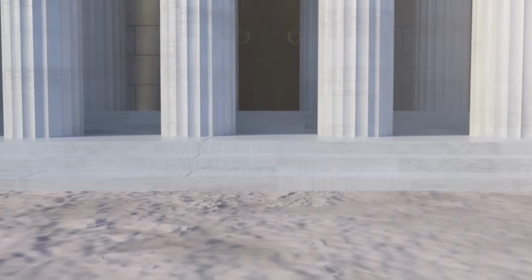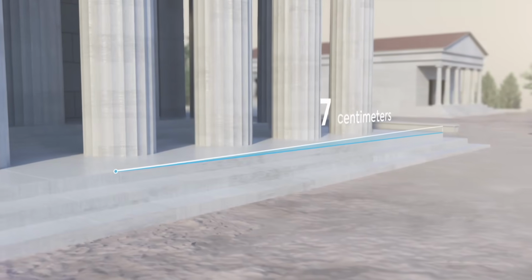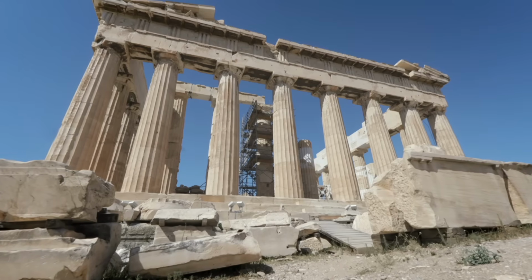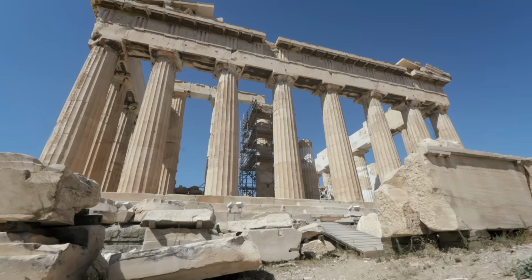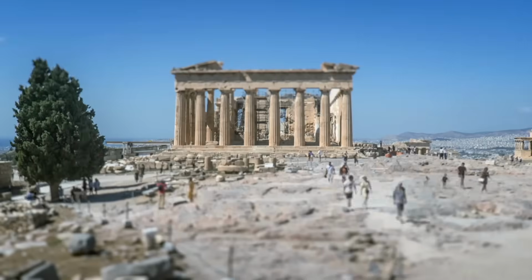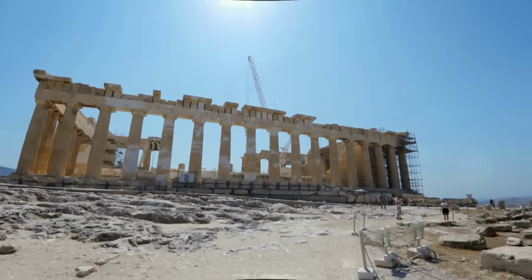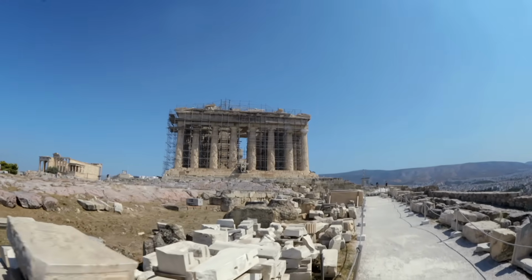These steps, horizontal to the naked eye, are actually curved. Their center is 7 centimeters higher. This choice wasn't made at random. Even though they're curved, the lines appear straight to the observer. The Parthenon is unique in the degree of detail it contains, and above all, in its optical refinements. The ancient Greeks incorporated imperfections into the plans and construction to make the Parthenon look even more than perfect.